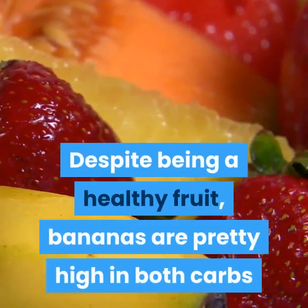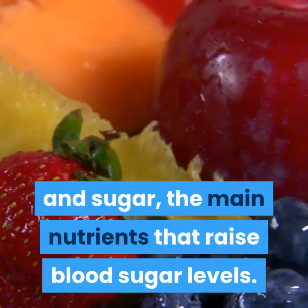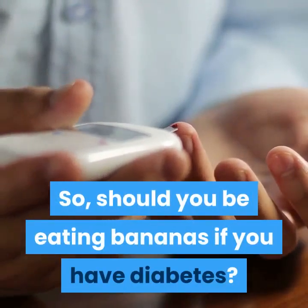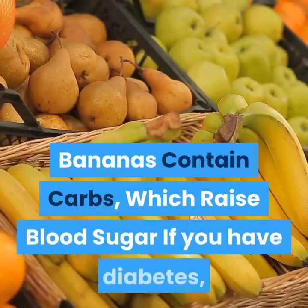Despite being a healthy fruit, bananas are pretty high in both carbs and sugar, the main nutrients that raise blood sugar levels. So, should you be eating bananas if you have diabetes? How do they affect your blood sugar? Bananas contain carbs, which raise blood sugar if you have diabetes.